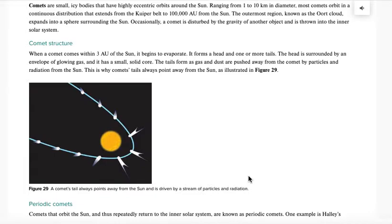Okay, last one that we're going to talk about here are comets. Comets are made of dust and ice, and as they orbit around the sun it will kind of light them up and burn them a little bit, and so the tails always kind of blow off away from the sun. So the tails will always face away from the sun if the comet has a tail. Sometimes it's so far away it doesn't really have much of a tail.